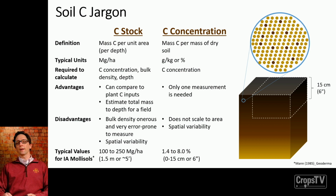And the only thing required to calculate it is concentration. The advantage is only one measurement is needed and it does not scale to an area. And there also happens to be a lot of spatial variability. In Iowa soils, we can have a range from 1.4 up to as high as 8% or more, just within the top 6 inches or so.